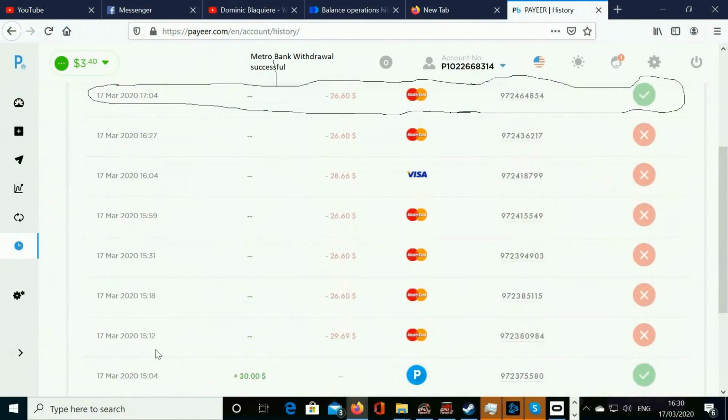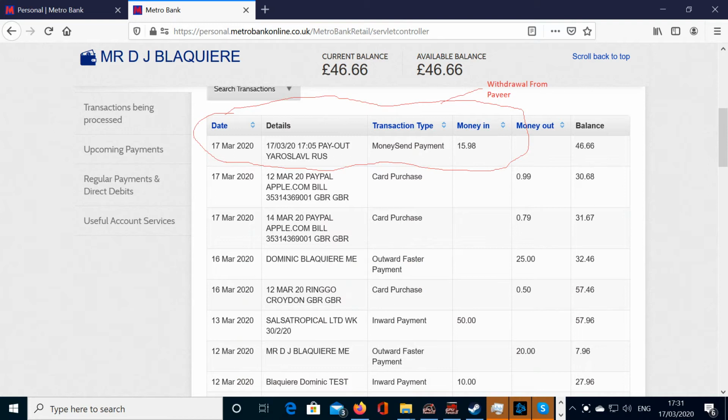Anyways, in the meantime, what I then did just off the bat, just to try it out, is I thought, you know what, let me try my Metrobank card. For some reason, I was able to withdraw to my Metrobank card. So I can deposit money from Monzo, but if I go to withdraw, I need to withdraw to Metrobank. I mean, it's the most ridiculous thing I've ever heard. But if it works, it works. So at the moment, I'm going with that.